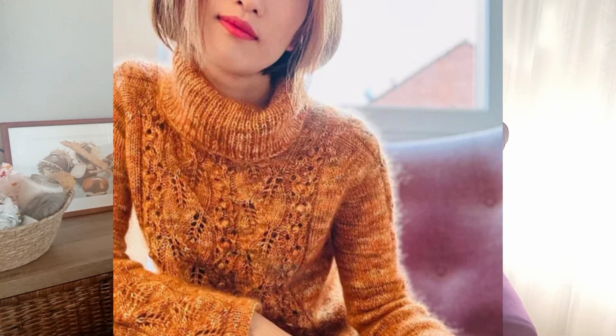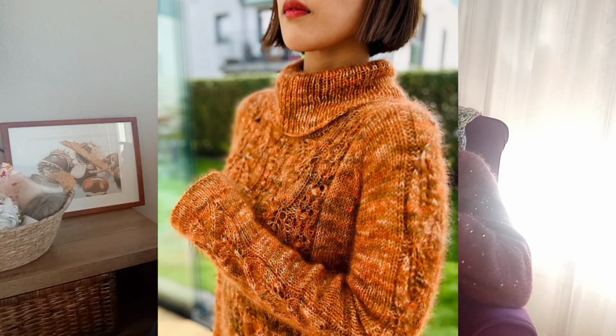Again, a beautiful lace leaf detail running over the edge of the sleeve, from the shoulder to the cuff. A beautiful panel of leaves cascading down the front. It is absolutely stunning.